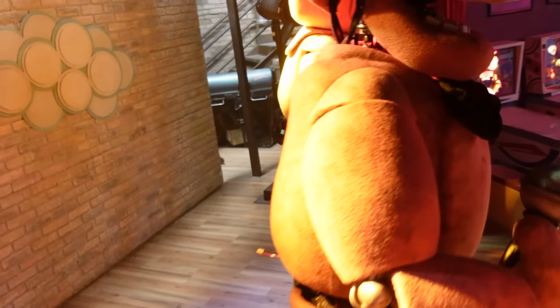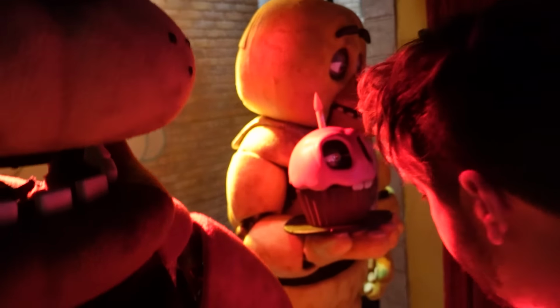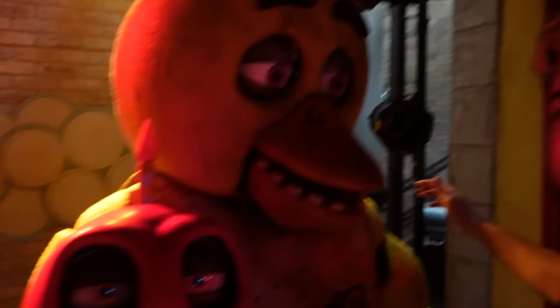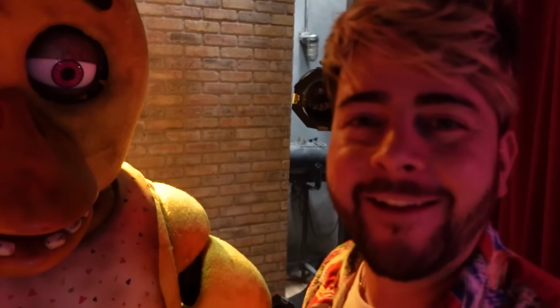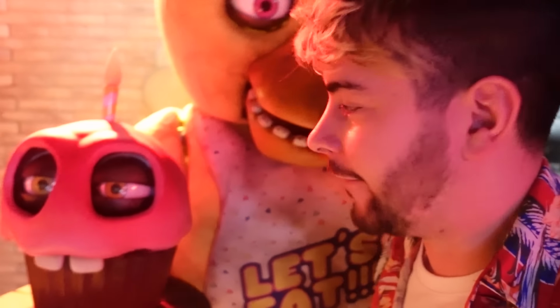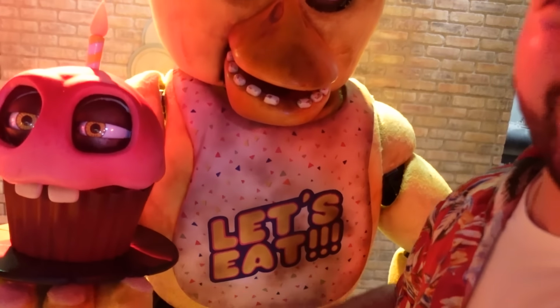Kissing the rabbit. Not many people can say they've kissed the Freddy Fazbear. Over here, Chica baby girl, this is people's dreams. There we are. If this get, what's that? Oh, I've seen what Carl does. I've seen what you do in this, you little savage. Yeah, you little sussy boy.